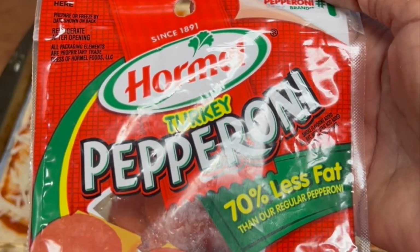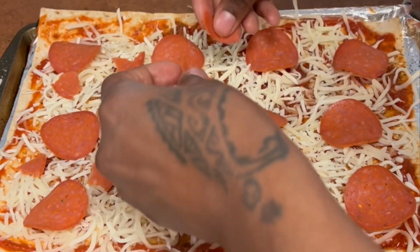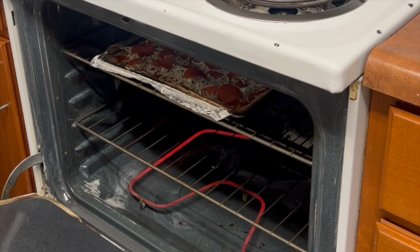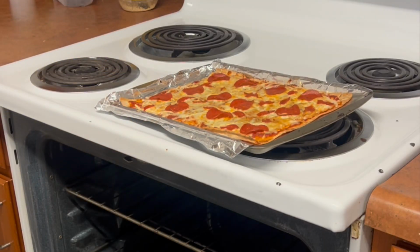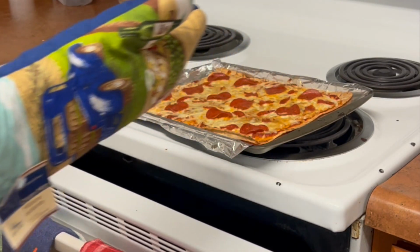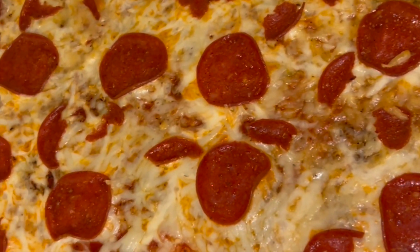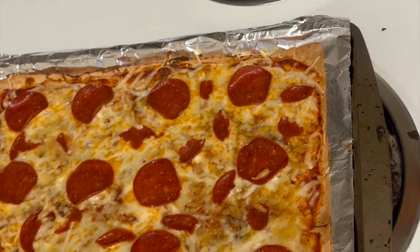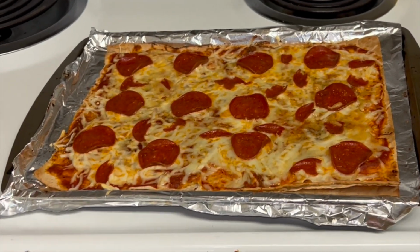I'm then going to be using turkey pepperoni, and it's only 70 calories per every 17 slices. I then put my pizza into the oven for about 15 to 16 minutes, depending on how I like it to look, and my oven is set at 350 degrees. This is what it looked like when I pulled it out of the oven. Very delicious looking. The whole house smells so good.